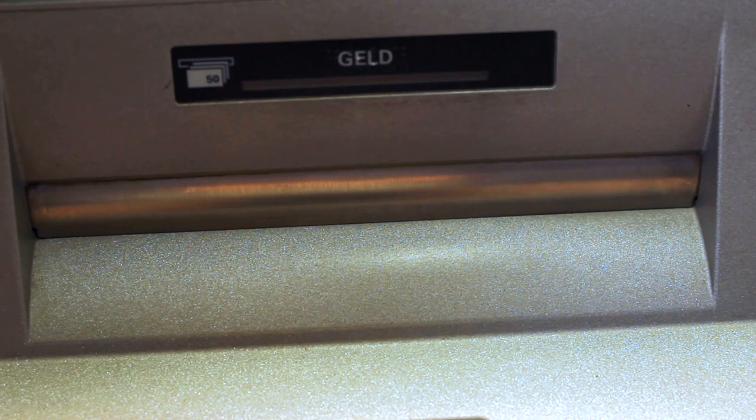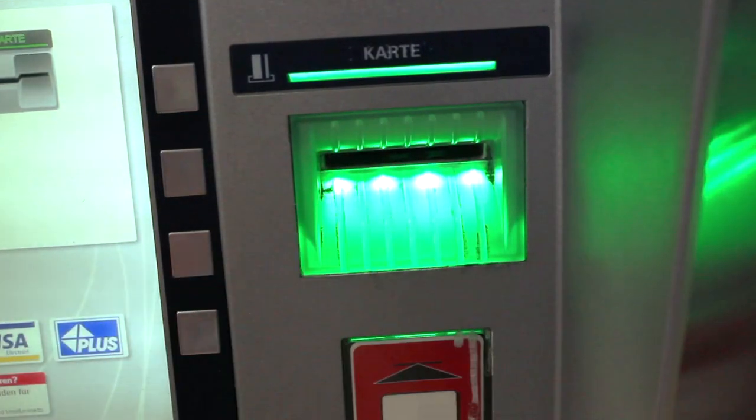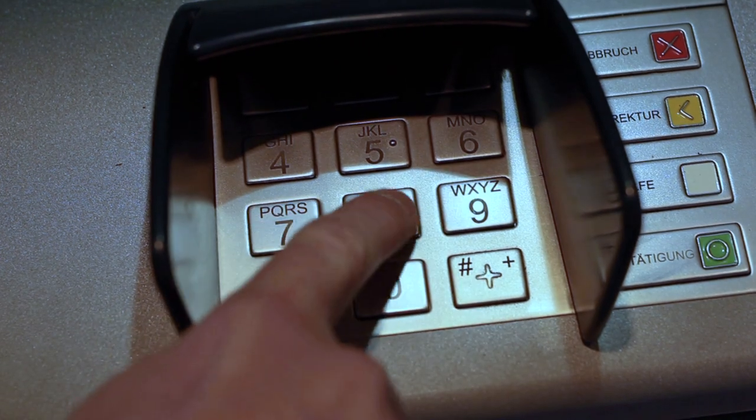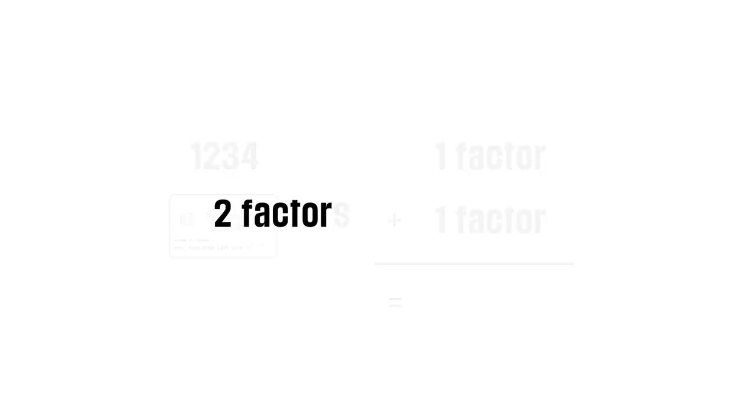Two-factor authentication means that you need two things in order to log into your account. Let's say you want to draw money from an ATM. First, you have to insert your banking card, and then you have to enter your PIN number. You need both your banking card and your PIN number. When we call your PIN number one factor and your banking card another factor, we have two factors, hence two-factor authentication.